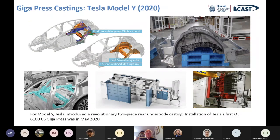So, for example, I think in the illustration, it says that the Model 3 has essentially a multi-component rear underbody with 70 pieces, while the Model Y underbody, which is this huge casting, or in fact two huge castings at the moment, is just down to two parts. So there's huge part integration, but it actually weighs more than the part it's replacing, which I never think is a good idea.